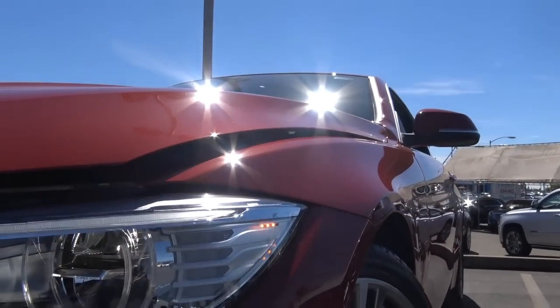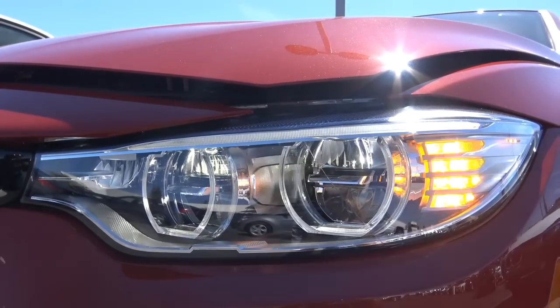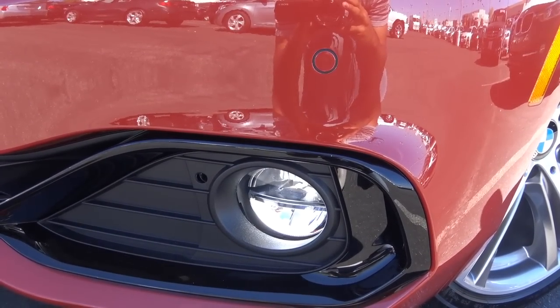Coming up front here, we have LED headlights with automatic high beams, LED daytime running lights, LED turn signal indicators, and below you also do have LED fog lights.